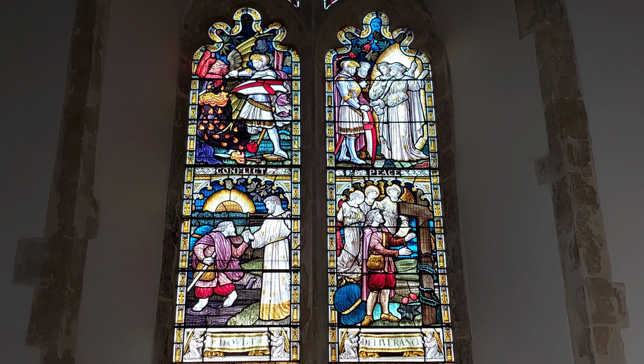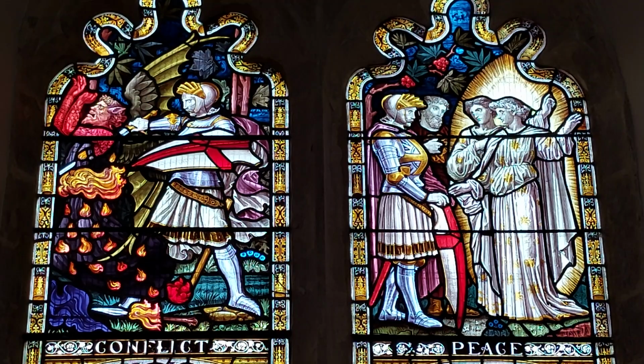Now this window is described as a scene of Pilgrim's Progress. Now a book, The Plain Man's Pathway to Heaven, was written by Arthur Dent, who was rector here from 1580. Now if you look, the two top panels are conflict and peace. And I found out this window is in memory of Montague Lambert of 1880, a major in the Royal Engineers who was loved and mourned by his loss from the engineers.